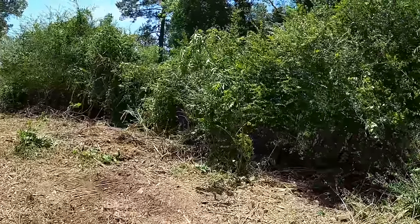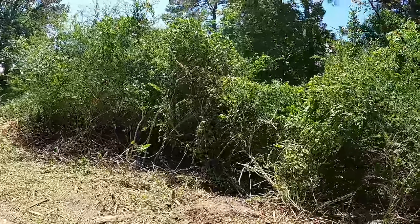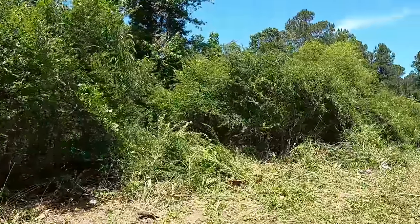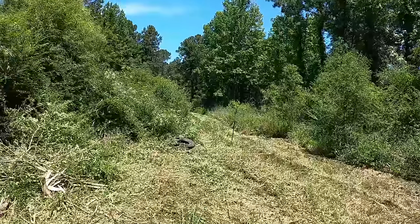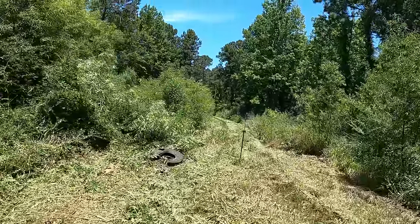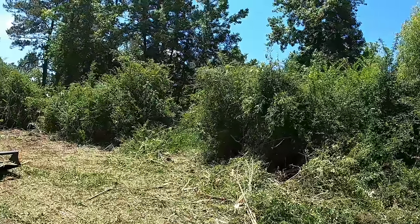I'm trying to get some of it, but honestly, you need to bring in a big excavator, 160 or something like that. Where's John and his 210 when I need it? And just rip all of this out. It's all just gotta be ripped out.